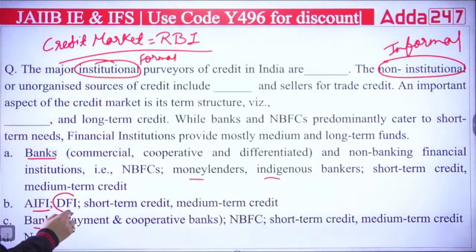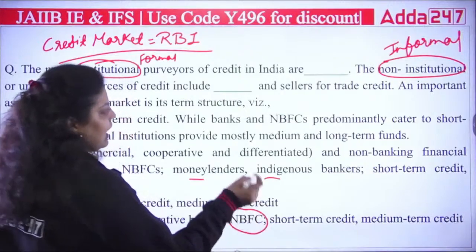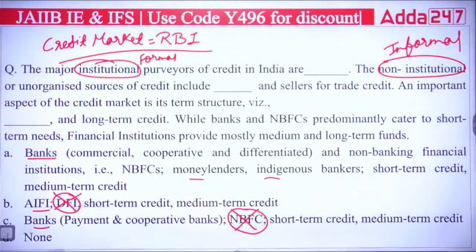Here it is saying development financial institution, they are not part of the informal financial system. So the B option has been eliminated. And the third one is saying NBFCs. NBFCs again are not a part of your informal financial system. This will also be eliminated. So now you have two options, A and D.